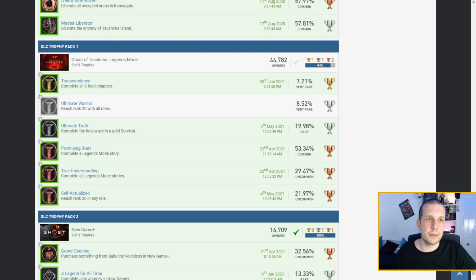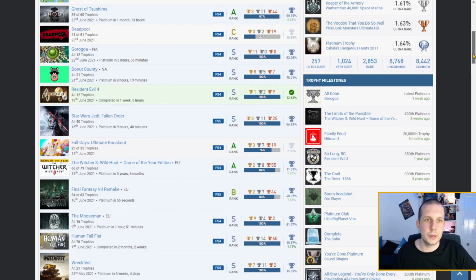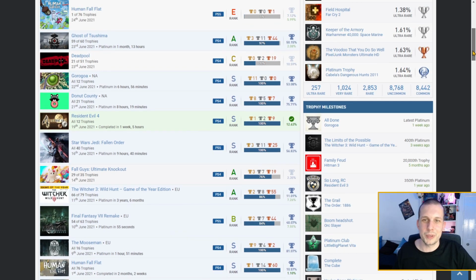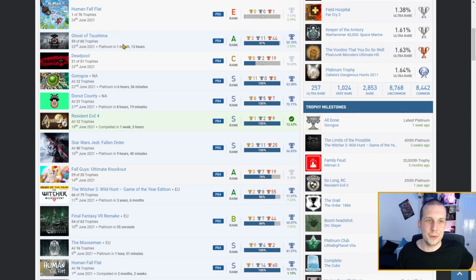So it's just leveling up at this point, which will happen, but I'm not in a particular rush to do it at this point. And yeah, unfortunately, I have a 1% here at the top, which has wrecked my percentage. And it's quite a big one, 76 trophies. So this has kind of wrecked my percentage for the month.